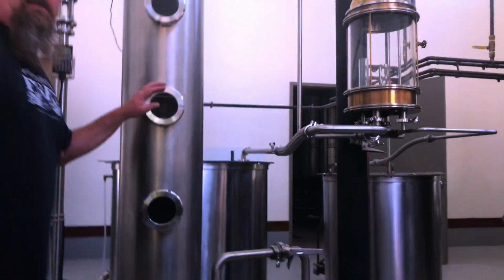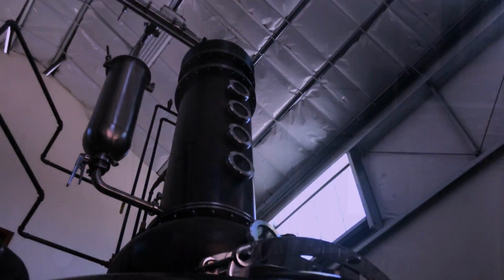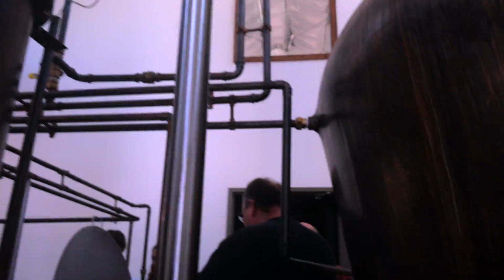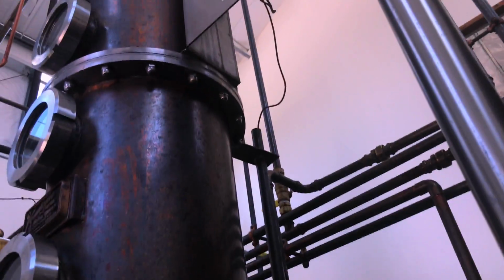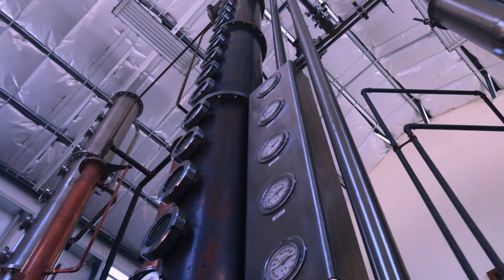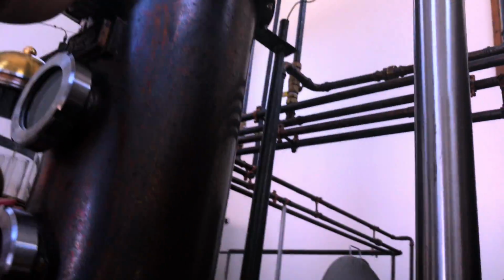I'll step outside. Wow. You can feel there's 1, 2, 3, 4, 5, and this is the copper one that they do the vodka. This is the one that's about 35 feet. Wow. Can you reach it?